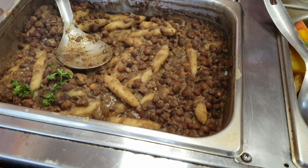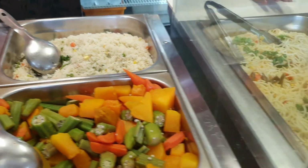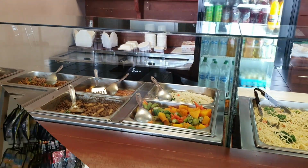Dried peas with dumplings. Steamed veg. Vegetable rice. Pasta. Okay, nice. But I have to come back for that, well done. I have to try it.